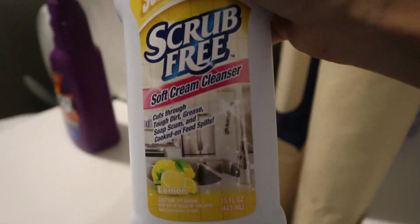Our last cleaner is called Scrub Free, and you just put it on there and rub it in, and it has a lemon scent, and it worked good as well.